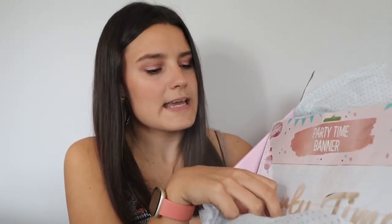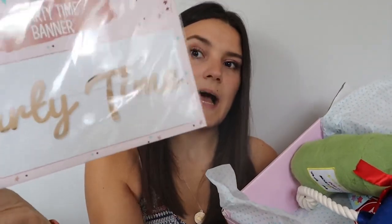Moving on to the things that I bought from Brown Nose Box. The first was one of their birthday boxes. So it comes wrapped like this. And included in this box is a party time bunting, a bottle of champagne, and it's a toy. So I thought this would be cute for pictures, and then also Millie will play with it afterwards.